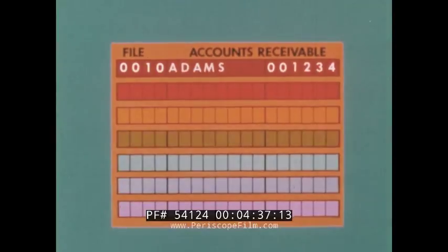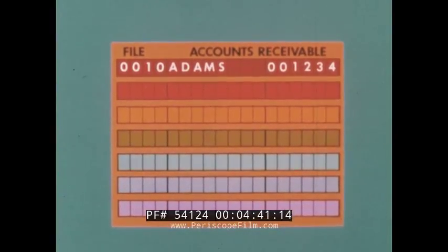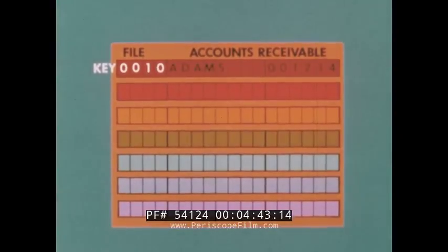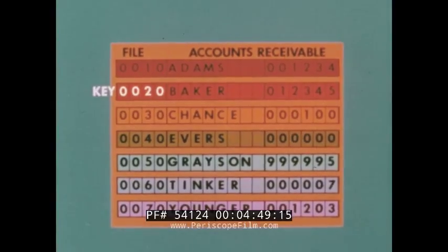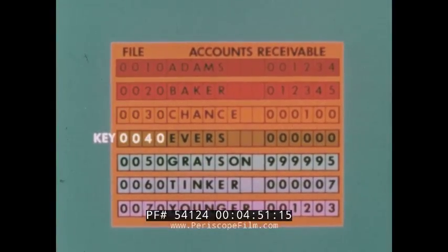Each record must be uniquely identified in a file. This is usually done by using one field as the key or control field. This key distinguishes each record from all others and is used in almost all operations with files.